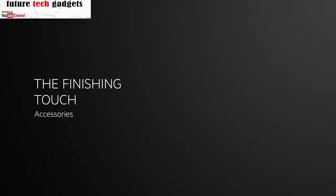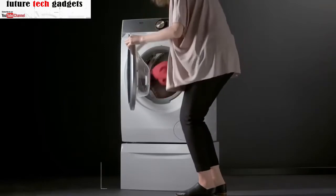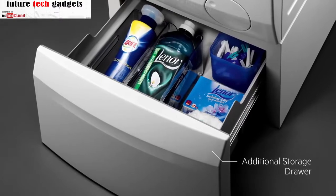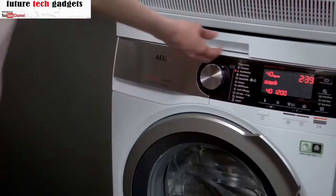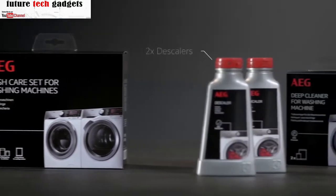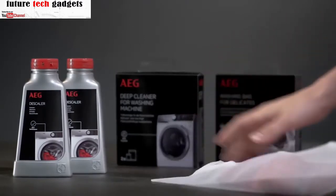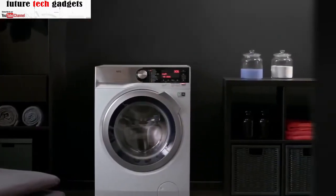The new AEG washing machines are available with a selection of accessories. The new AEG Premium Pedestal raises the washing machine to a convenient height for easier loading and unloading. It also provides an additional storage drawer for laundry essentials. The AEG Stacking Kit creates extra space in the laundry room. No fixing required. The washing machine care set contains 2 descalers, a deep cleaner and 2 washing bags to extend the appliance's life and keep it working like new. Powerfully gentle. For deeper fiber cleaning and softer results, the AEG 8000 series washing machines.